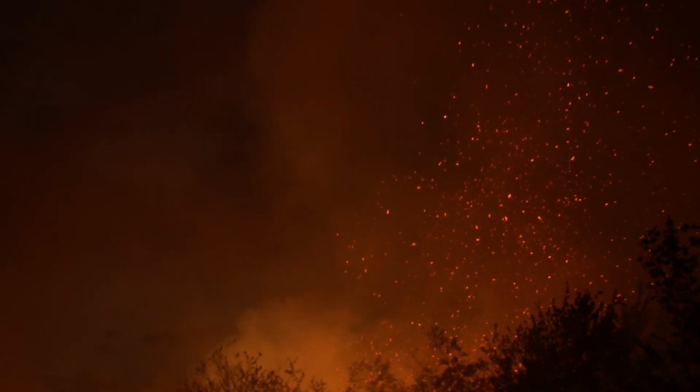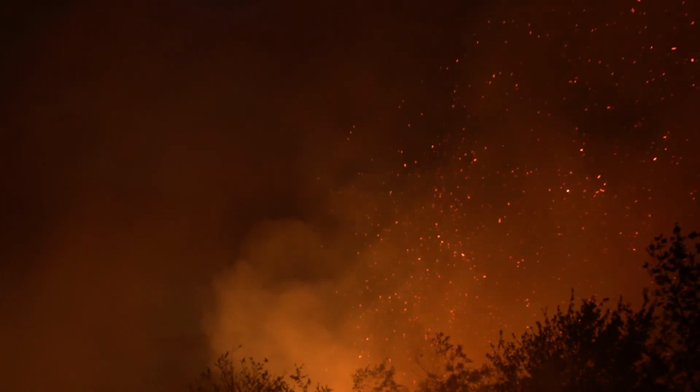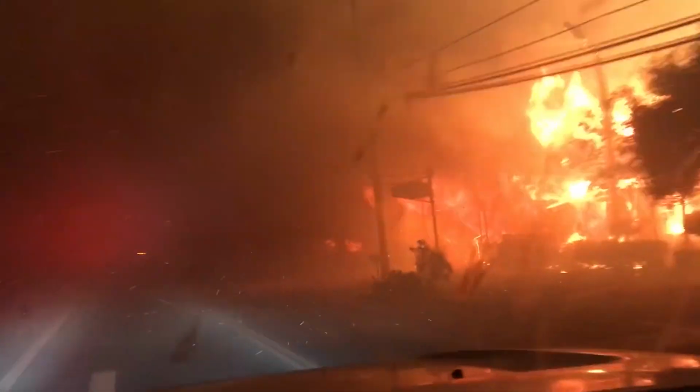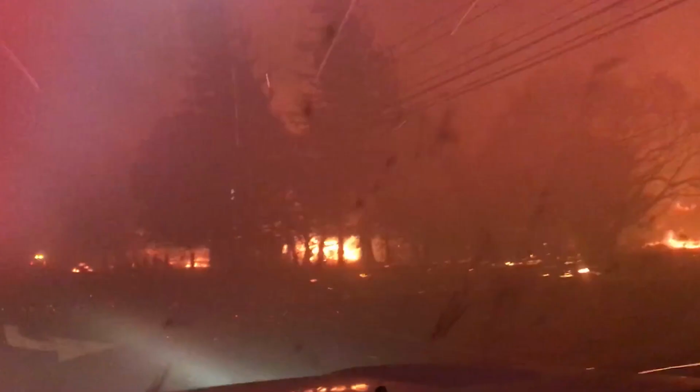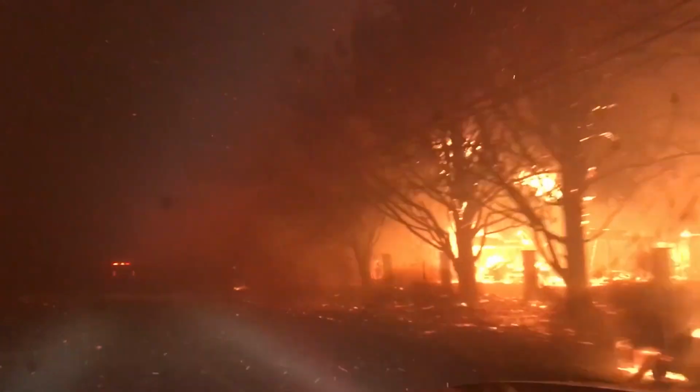A firebrand is an ember that could be cast from many different things: the bark of a tree, branches, pine needles, roof shingles, things that are on fire that the wind can pick up, that's either created from the fire or just the actual wind, and it pushes in different directions. So light flashy things like grass or shavings are the perfect thing for ignition for a firebrand.